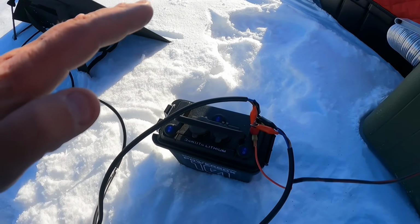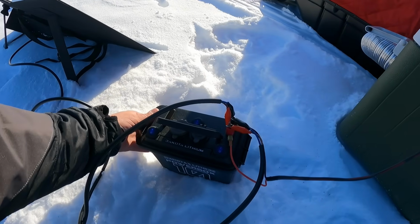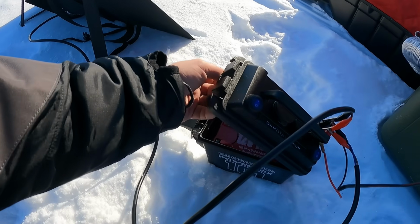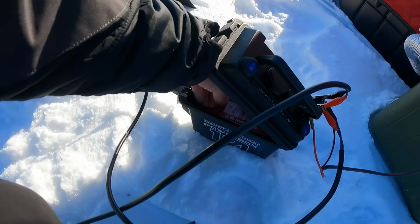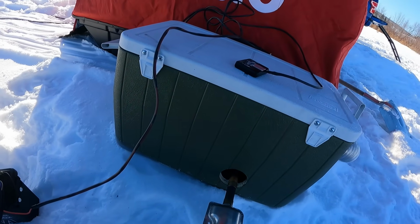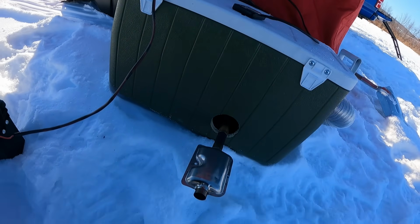Everything is completely turned off right now. And just to show you, see if I can do this without detaching any of those. This in here, oh, it just shut down. Just shut down with power source.